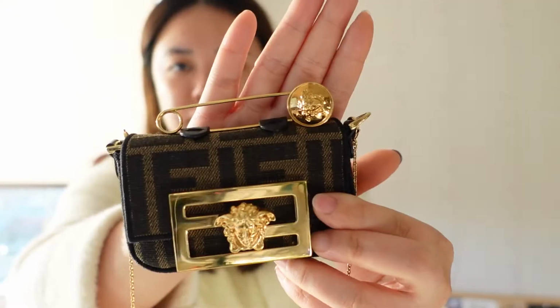And then the third thing is that the original Fendi Nano Baguette has a key ring or some sort of option to hook it to your belt buckle. And I'm not even gonna lie, when I saw this safety pin, I thought it would essentially have the same function, but this does not move. You can't open this. So without that keyring in the back, I really feel like it loses one of its important functions.